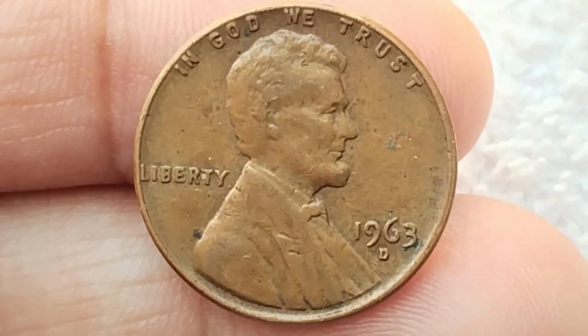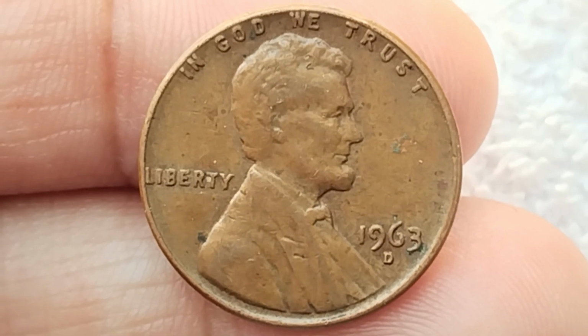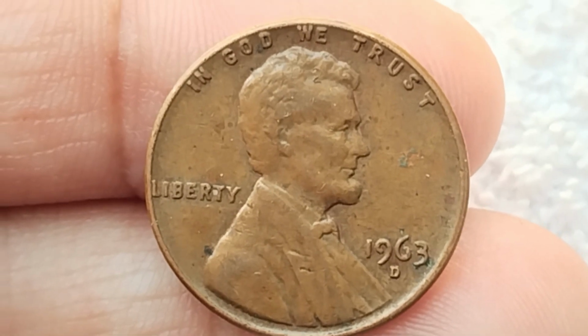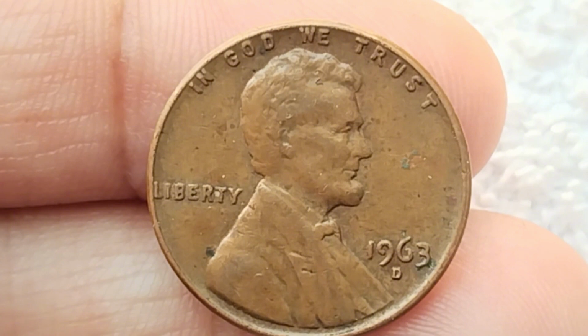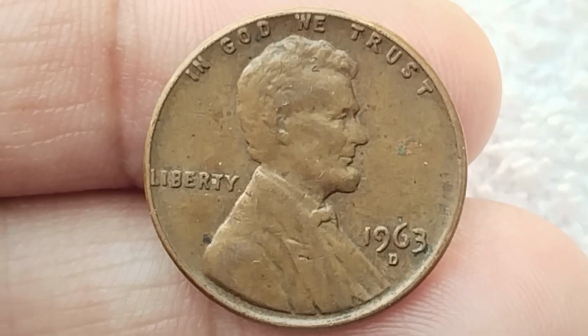While billions of pennies were minted in 1963, the Philadelphia and Denver mints produced different quantities of pennies. Some varieties from certain mints have lower mintages than others, making them rarer and thus more valuable. Coins minted in lower numbers naturally fetch higher prices.